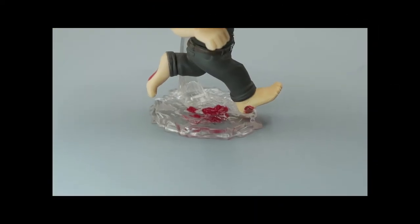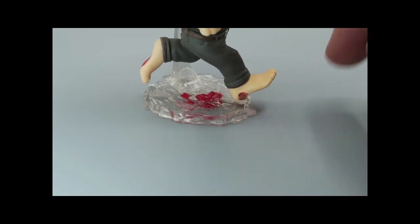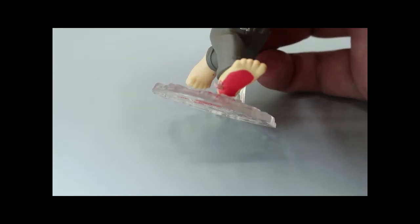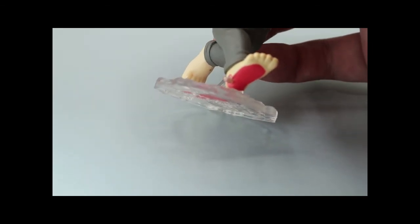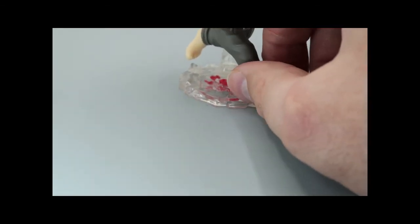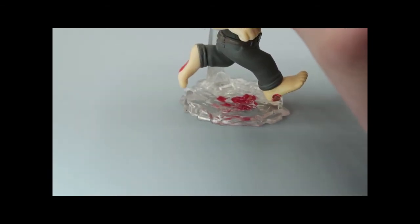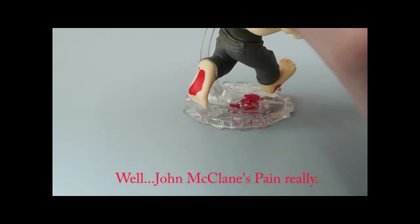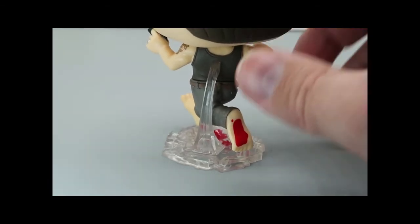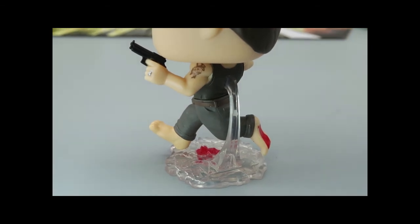Zooming real close in, you can see that they have some nice plastic down there and some red paint for blood. And his foot is all cut up. Oh, that is so gross and painful. And there's even a little piece of plastic sticking out of his foot. I watched this movie 100 times, and every time that happened, I could just feel Bruce Willis's pain. Oh, and there's the other one that's all bloody. Oh, poor guy.